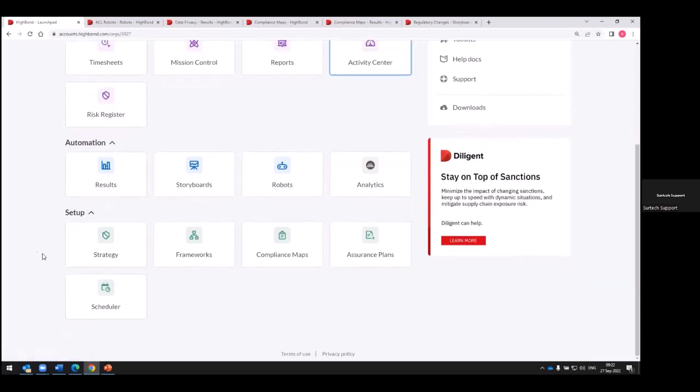Further down, we've also got things like the strategy app, where you can look at your strategic or enterprise risks. This is where you manage those enterprise risks. And then we also have things like frameworks. Frameworks are generally a storage area for all your risk and control information. So you can have a framework specific to your organization, or if you're following certain standards and methodologies, things like your COSO or your COBIT, NIST, you can build up those specific frameworks.